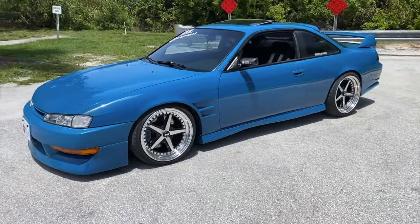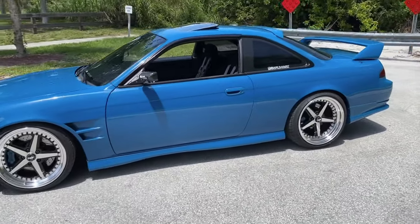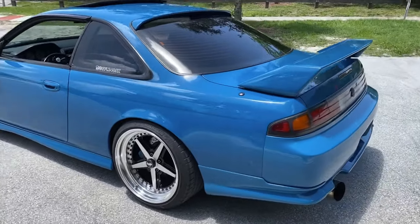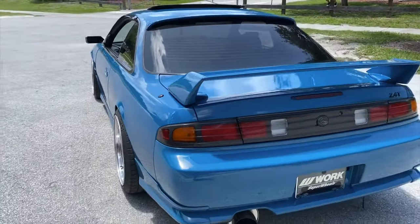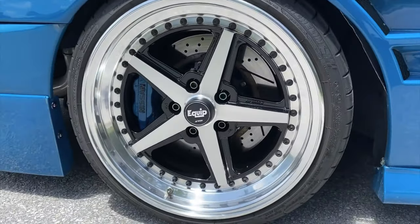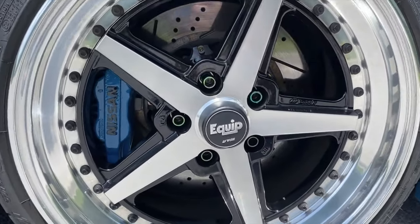Charge Speed front fenders with rolled and pulled rears. I run Fortune Auto 500 Gen 6 coilovers and a bunch of other suspension parts. I bought these 18x9 and 18x10 3-piece Work Equip 01 5-spoke wheels, brand new in 2006. For brakes, I run Z32 calipers front and rear with 350Z rotors up front.